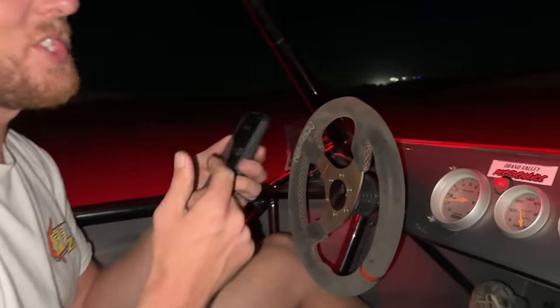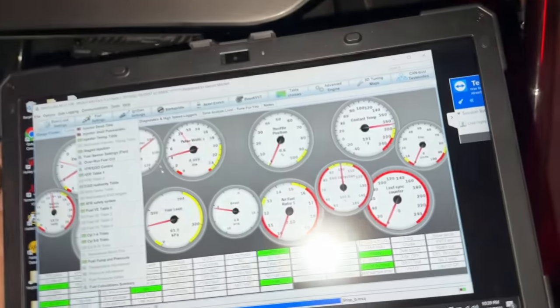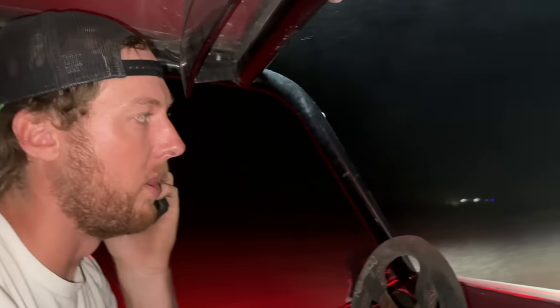I'm holding the laptop. Cleeter's on the phone with the tuner. Chad's tuning it. Cleet's driving. Basically a street tune, dune tune right now. All right, we're just gonna do a short second gear pull. Sounds so much better already, dude.